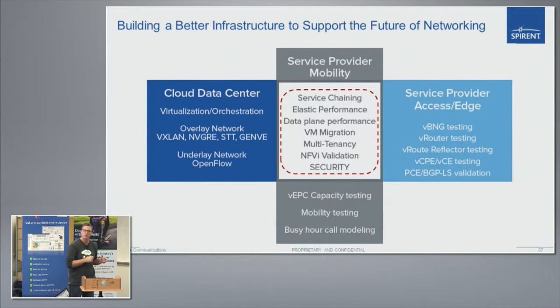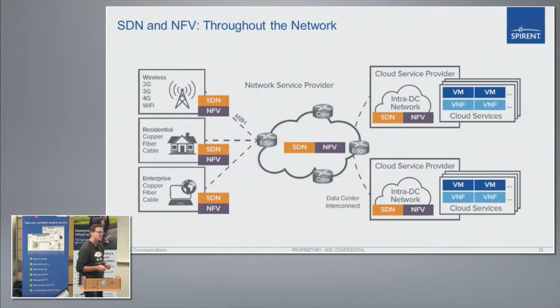Enterprise want to use it for workload offloading. Service providers maybe want to use it for the virtual EPC, for the new LTE deployments or virtual CPEs. So there's a lot of applications for it, but it all boils down to that infrastructure. So this is my tie into SDN and NFV to answer your scale question in a moment. But it's proliferating throughout the network.